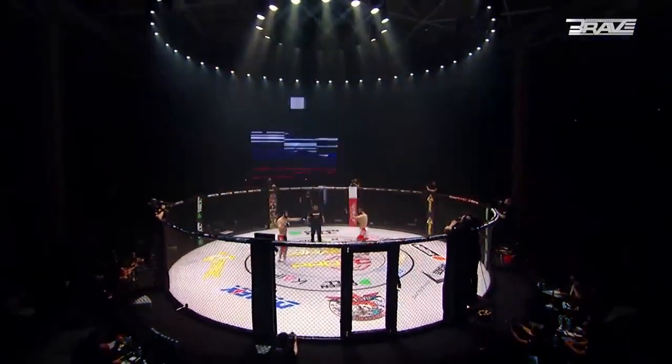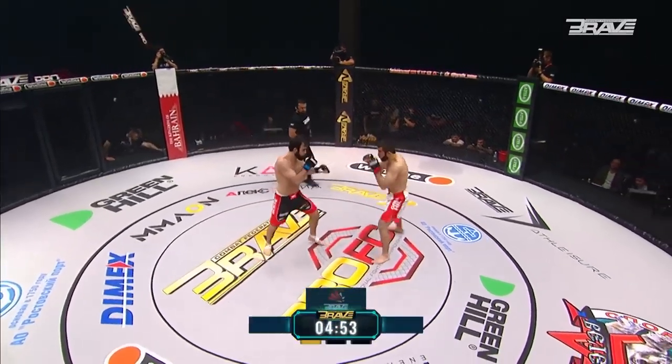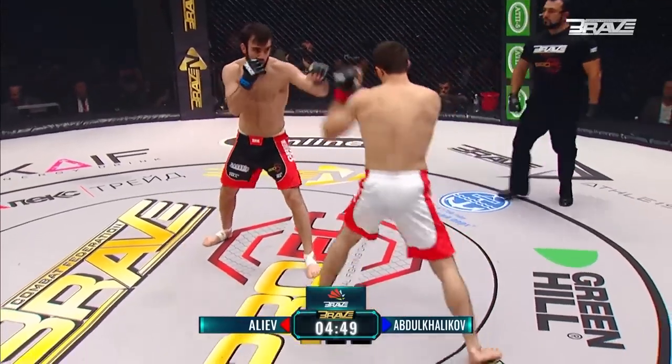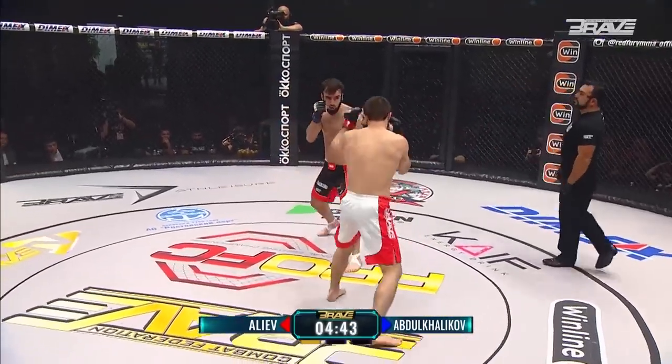See him with regards to height and weight. Here we go. Both men have very similar lineage and very similar styles in their mixed martial arts careers. Nice movement early from Aliev. Good head movement, trying to get his head off that center line.